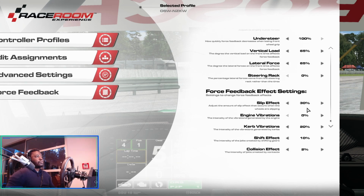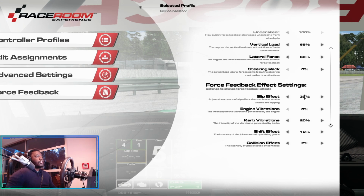Steering rack is at 0. Wheel slip, that's only at about 30%. The curb vibrations, I have them at 20. The shift effect, I have it at 10. Most of these are for immersion anyway, so they don't really have to be that high. Collision effect: if I've hit something, I can tell I've hit something. I really don't need a big shunt coming through the steering wheel.